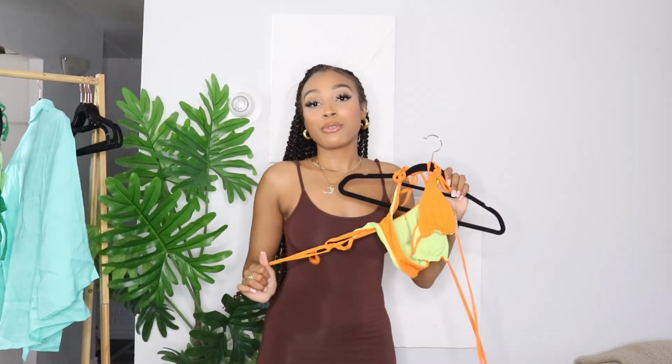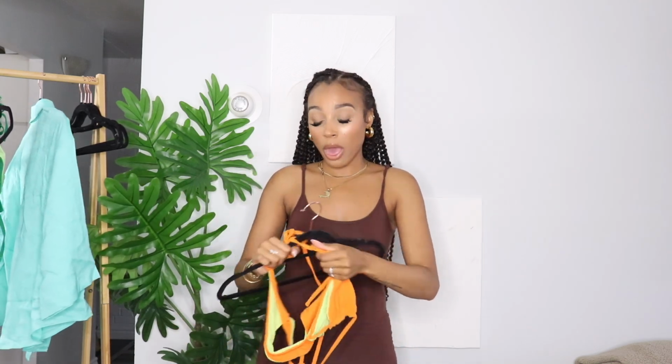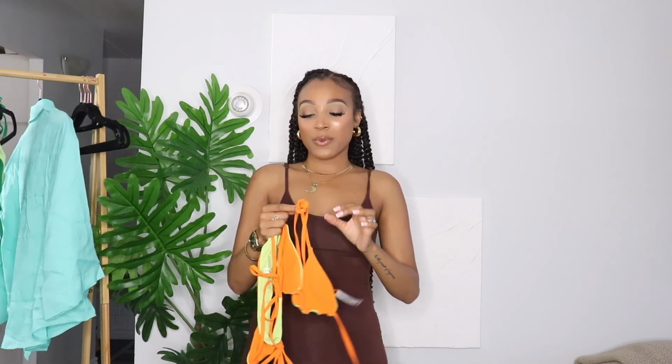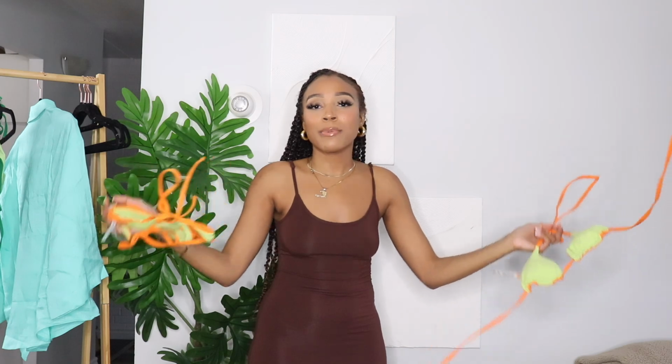Earlier, I mentioned how their swimsuits are a bit pricier, but there's a reason and it's worth it. You basically get two swimsuits in one. They are reversible. This is the smartest thing ever, because when I went on vacation, I had to bring so many with me because I couldn't choose the colors. I don't know if today I wanna wear orange, if today I wanna wear green, I'm not sure. So I just brought 90% of my swimsuits.